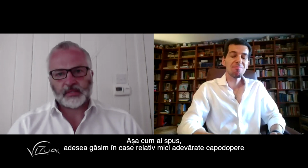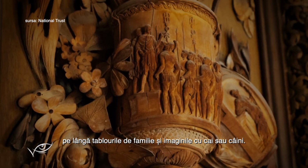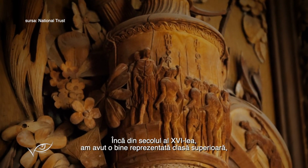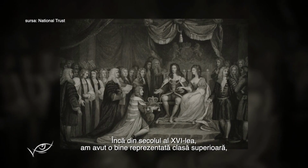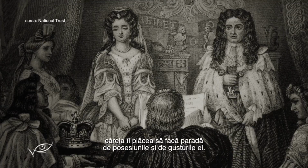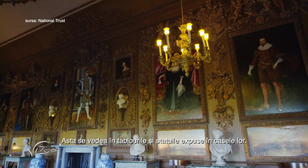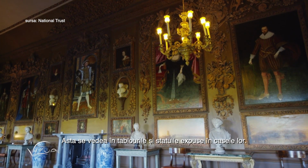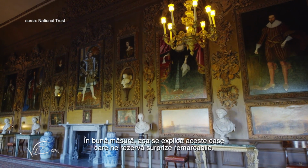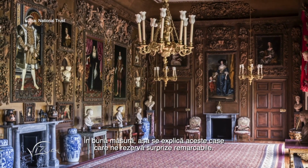And you can often find quite small houses, which, like you say, will have fantastic masterpieces, amongst the usual family pictures of horses and dogs and things. And I think there's an element of that. We've had a very sort of rich and powerful upper class since the 16th century, and part of their display of their wealth and their taste and sort of showing off was to have art, was to display pictures and sculpture in their houses. So I think that's why we have these collections, which have these amazing surprises in them.